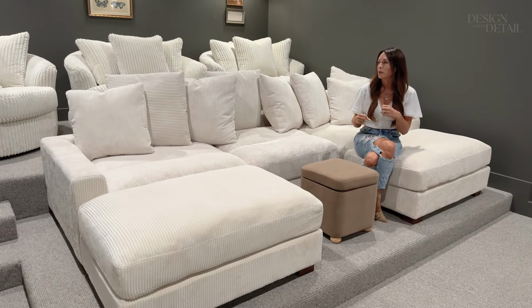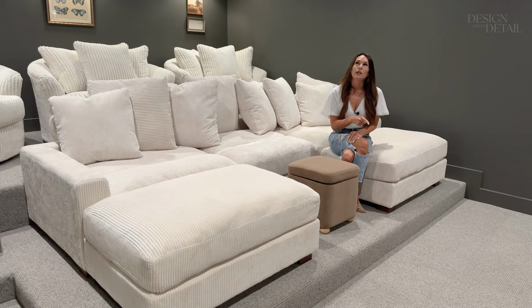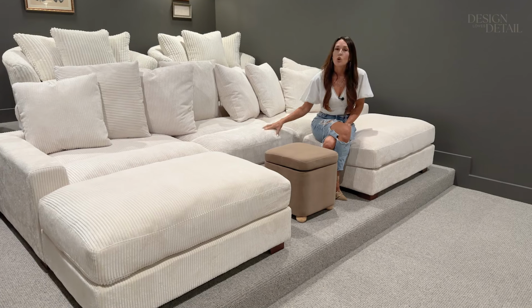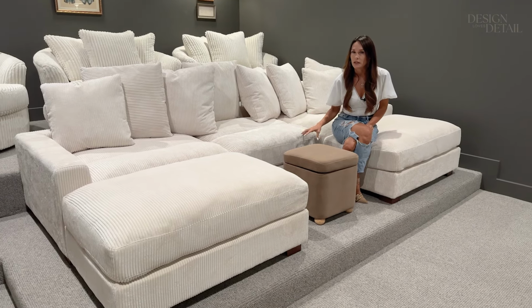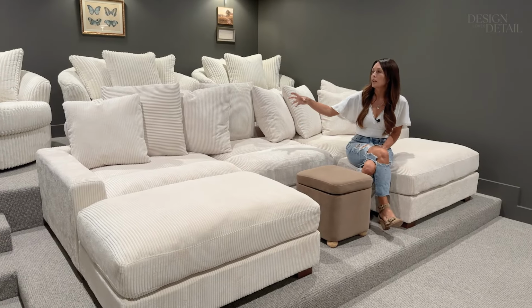It's kind of like corduroy fabric, which is super hot because when I was at market in Las Vegas, just the furniture market, and even at High Point in North Carolina, I definitely saw so much textured fabric in seating like this. It's like a minky blanket under your body because it's so soft. So love that.